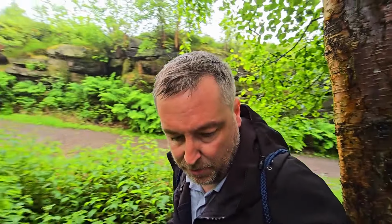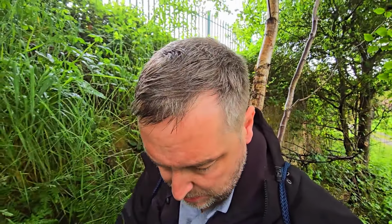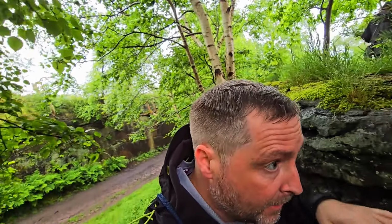Right, so we've decided to try the easy route where there's no fence. There's a bit of a wall. Obviously be careful not to slip on the Isle Sandstone. Oh yeah, we're in. We're in. Yeah, that's the reservoir there on the right.